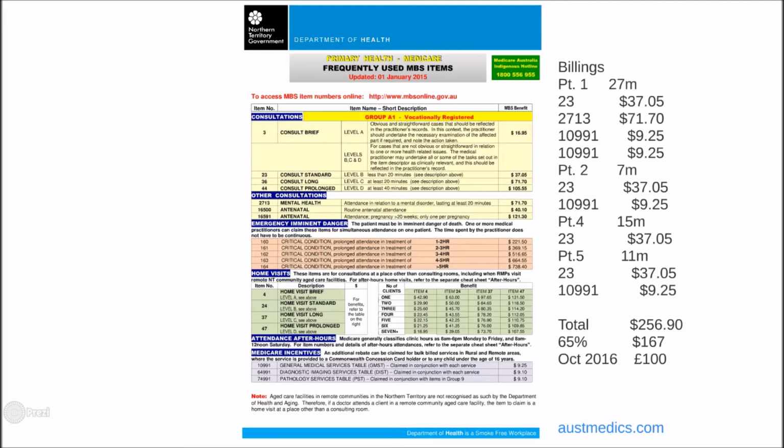And let me just sort of illustrate how you'd bill. So you see patient number 1 on the right-hand side of this page for 27 minutes. You bill them an item 23. So you saw them for their general health, you had an issue, you dealt with that, and it took 7 minutes. But also there was a mental health attendance, and you spent 20 minutes because that's the requirement. If you look at 2713, other consultations, it says attendance in relation to a mental health order lasting at least 20 minutes. You receive $71.70 for that, and you billed that.